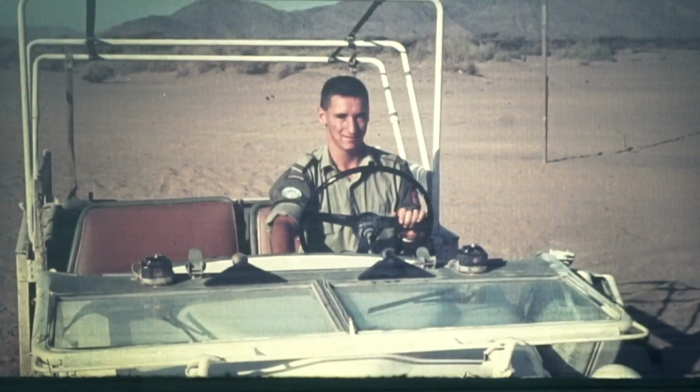This is a map in case you want to see it later, but it's also there in paper, and there's some artifacts there from Yemen. Here's your guide for this trip to the Sinai, and I borrowed the commanding officer's Jeep because it was the only one that would start, and I was also the mechanic. At the time I was 23 years old.